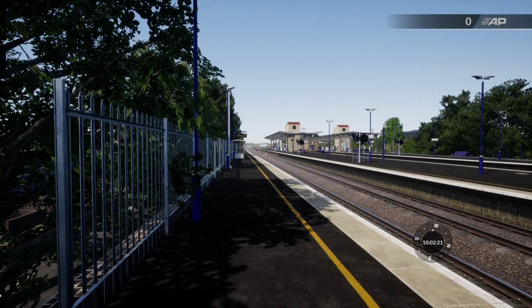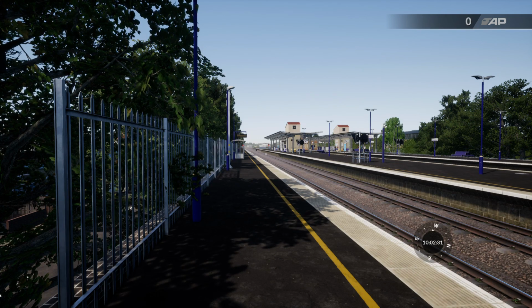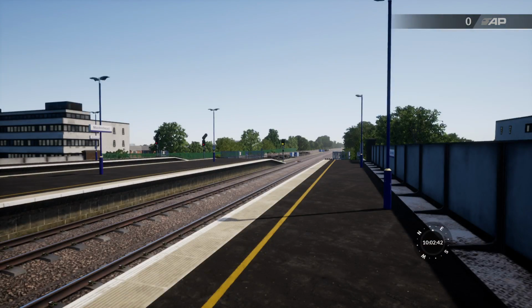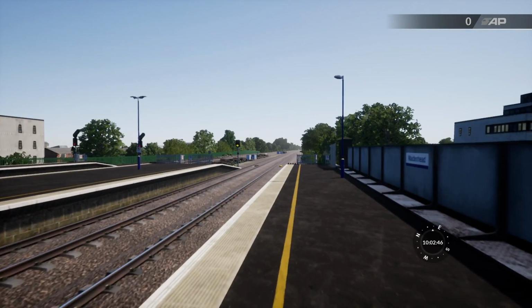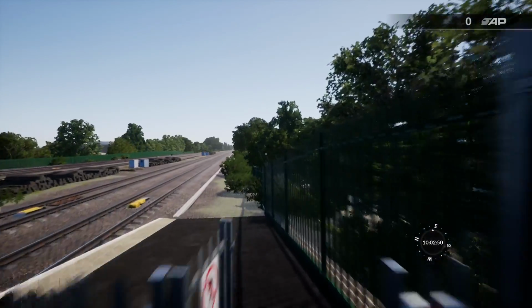Where we left off from episode 2, we actually managed to reach Maidenhead. And now we are possibly going to be doing the next couple of stations for episode 3 of Walking the Route, Great Western Express. So let's get on. Another fine day. No, it's the same actually. I just literally left off where I saved.